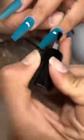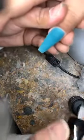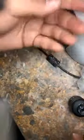Okay, but I need the matte top coat to draw my letters. I like to draw on the matte. And then I like the contrast of the matte. Okay, put that in the light, please. The reason why I don't draw straight on the matte nail that is just acrylic is because it's gonna run. And the matte kind of grabs my color better.